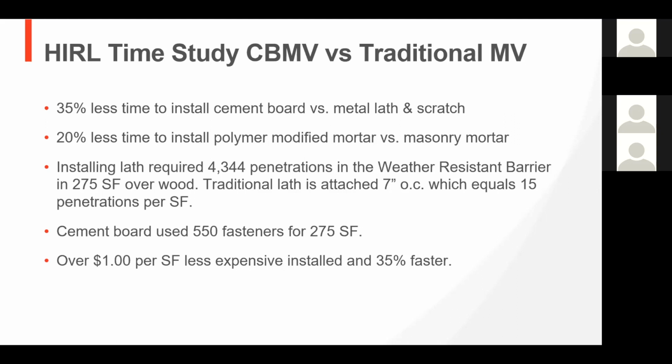But the key is 35% faster overall. They were done 35% faster, moving on to the next job. And the masons are starting to grab this, and they're really starting to run with this. They're even starting to talk to their architects about, hey, we would like to do this because it's faster, simpler, quicker. And by the way, it's warranted, if I hadn't mentioned that yet. I know I have, by major manufacturers.